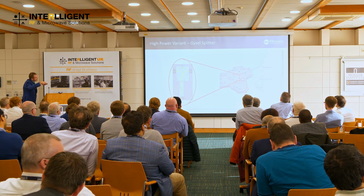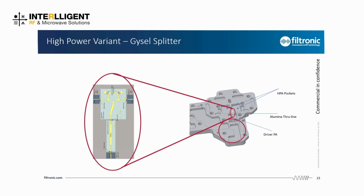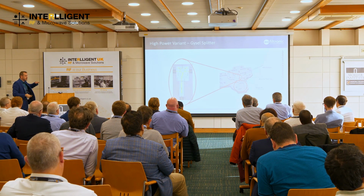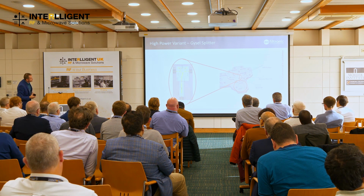So we've got a driver device in here, and we want that in a separate pocket, ideally in the aluminium, to stop any moding or any oscillations that might occur between the devices. So you're trying to get that in there. So this actually sits in a little tiny pinhole between the devices, so you get really good isolation in terms of performance on that.